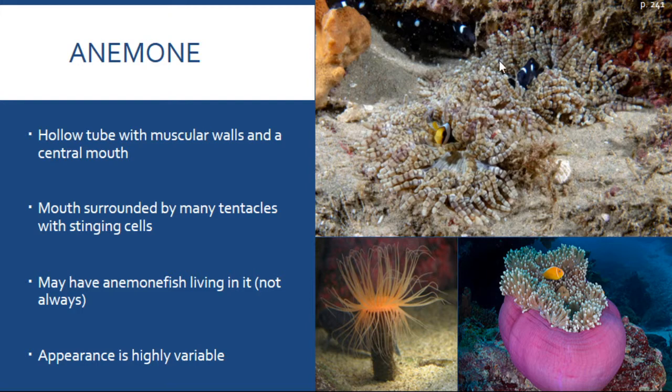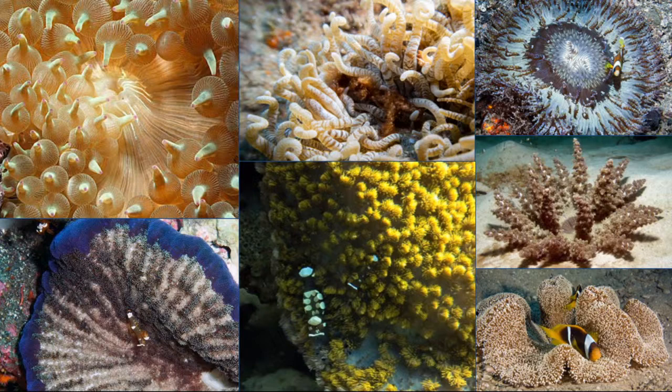So in these examples, you can pretty much only see the tentacles in these examples here. Again, the tentacles of this tube anemone is quite obvious here, and again in this example as well. So here are some examples of the different anemones you can find in Sodwana.